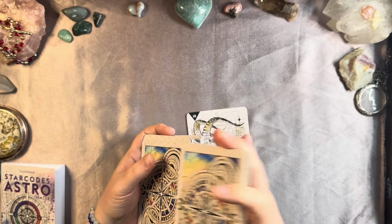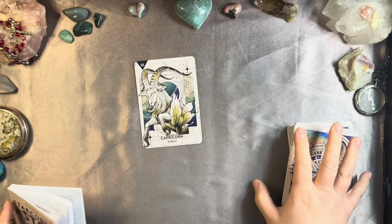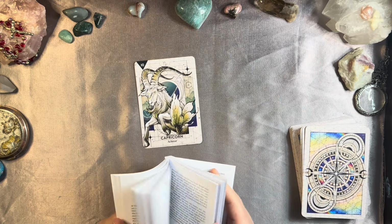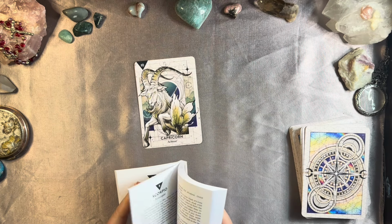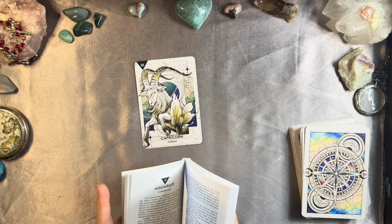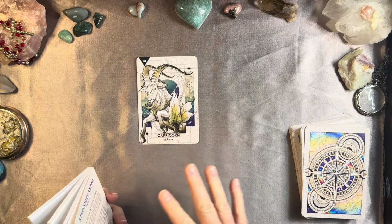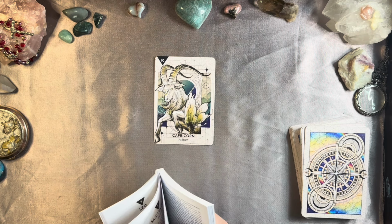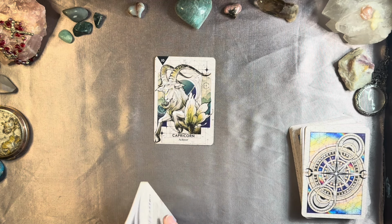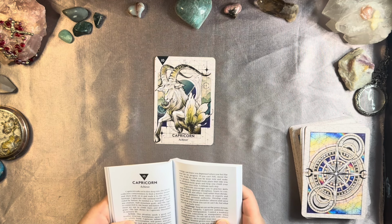But the finish on it is really nice and clean. Okay, let's just read this card so we get a sense of what's going on in the book. And I love that things are numbered, so that's really fabulous. So if you're somebody that also does numerology when you do readings, and you're doing a reading like this and focusing on a lot of the astrological aspects, you can also go in and read on the numbers. And okay, Capricorn, achieve.